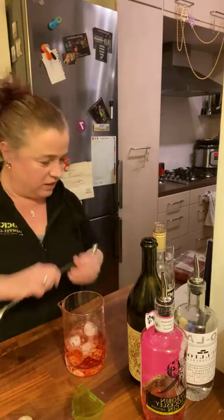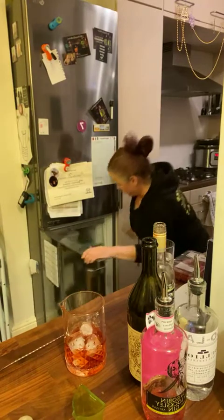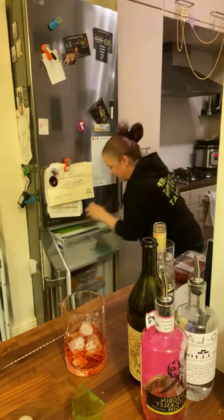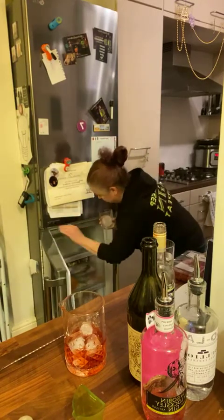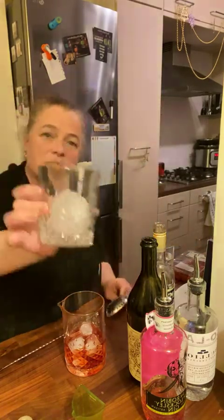And I think that is stirred down enough now. Where's my glass? Going to strain it into a rocks glass or old-fashioned glass over a single sphere of ice.